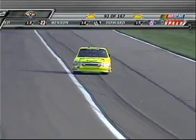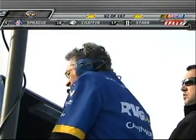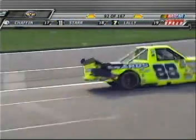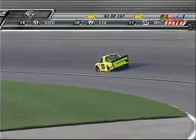Wow. 7th caution of the day comes out on lap 91. Rick Wrench shaking his head saying, come on, can't we just have some long green flag runs? We're not seeing that today.